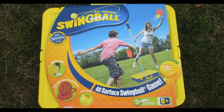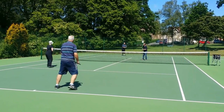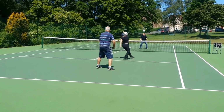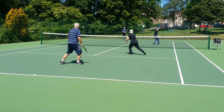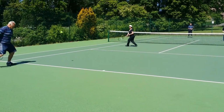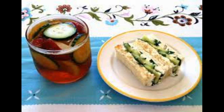Swing ball. The quintessentially English pastime of a gentle game of tennis. Wearing a white jumper and shorts combo, using a fuzzy little ball, two friends gently pat the ball back and forth over a net, followed by finger sandwiches and a glass of Pimm's. What fun! Then there's swing ball.